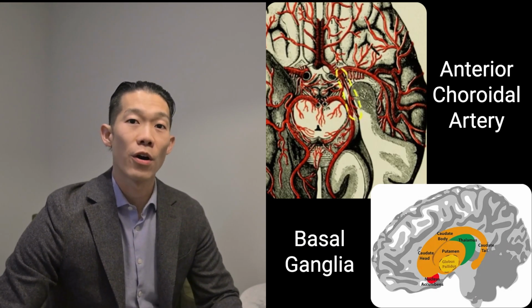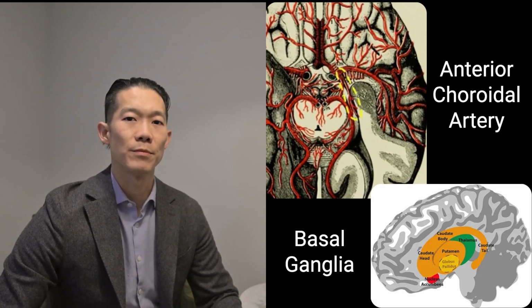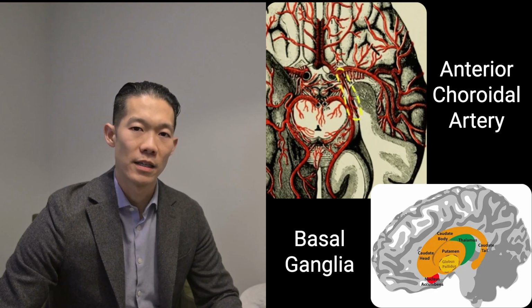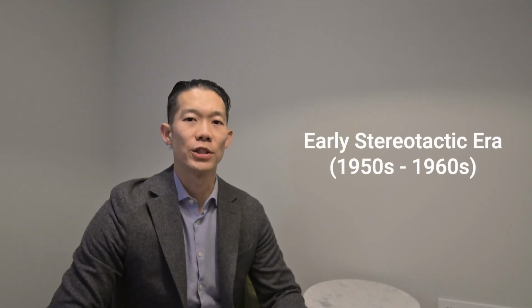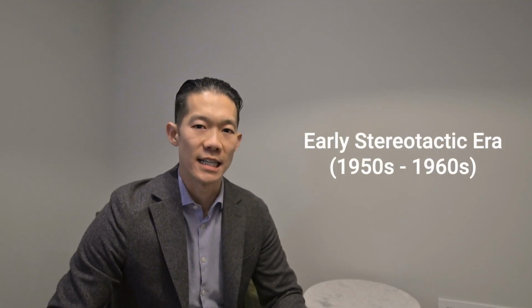It turns out that the artery he closed off was the anterior choroidal artery, which supplies blood to deep parts of the brain called the basal ganglia. These are the areas that help regulate movement, and that accident led Dr. Cooper to explore these deep brain regions more intentionally, helping to shape what I call the early stereotactic era of the 1950s and 1960s. And none of that would have been possible without the earlier invention of the stereotactic frame.